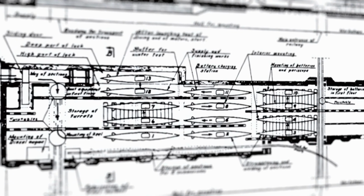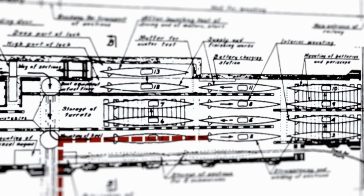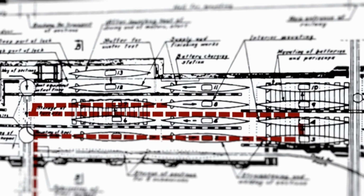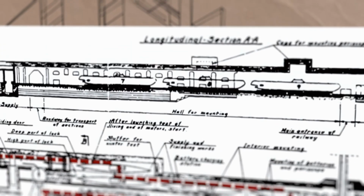The pre-produced elements would have been introduced in the first station, worked on, and then moved as a group to the next station. This meant that the bunker needed to accommodate 12 full-size submarines at any given time. 3 submarines in a row and 4 rows of submarines next to each other.